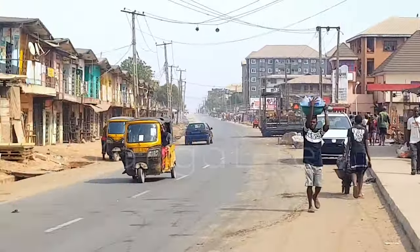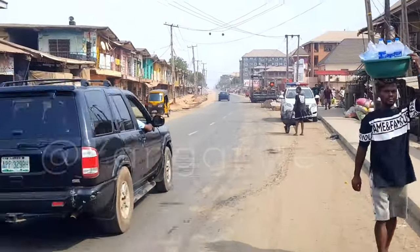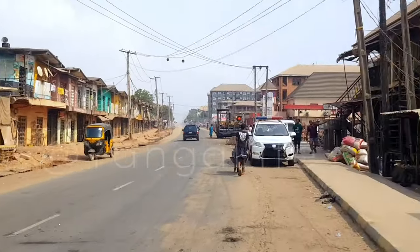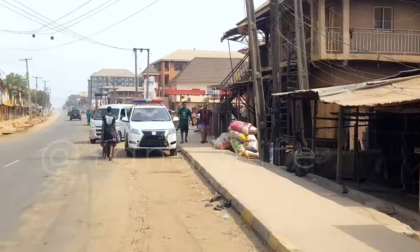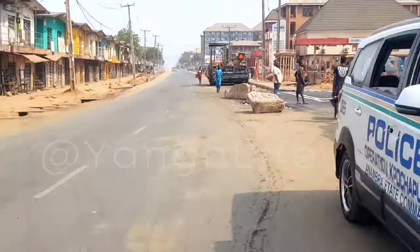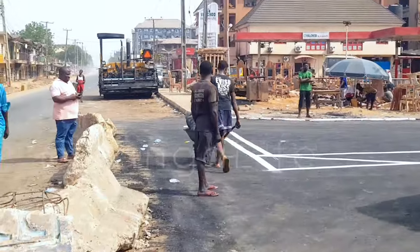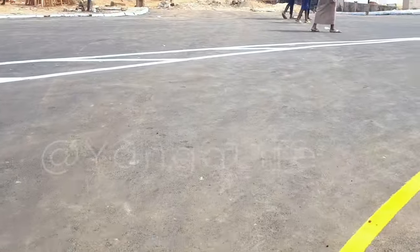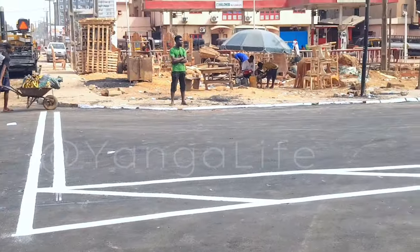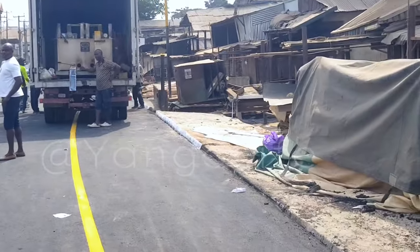This is Niger Street, the street that leads directly into the Onitsha main market, and just about 10 meters from here we are going to divert right into Port-Harcourt Road. Yes, we are standing right there at the intersection of Port-Harcourt Road with Niger Street Road. Wow, what a very neat starting point of this road.